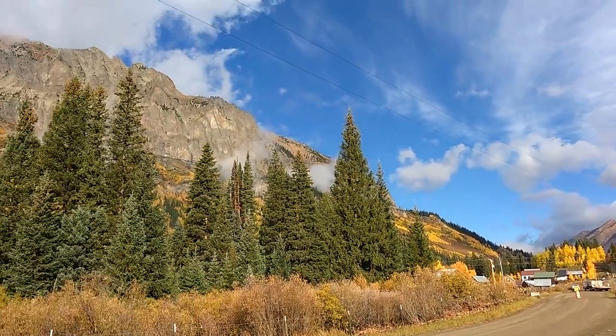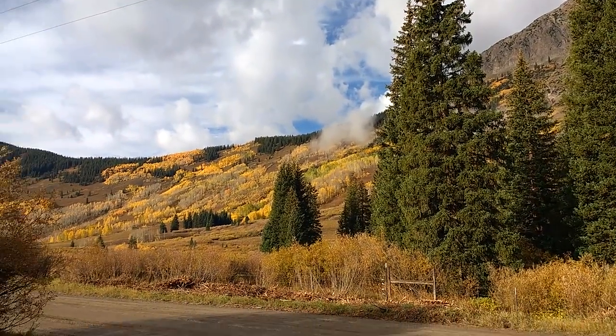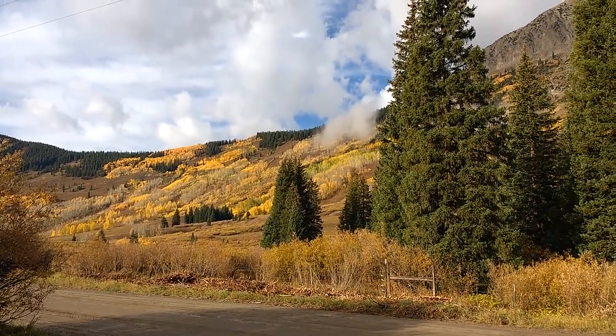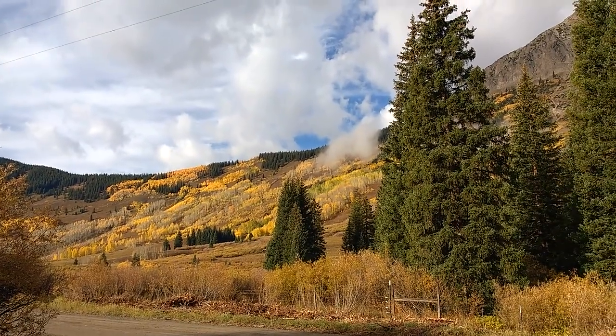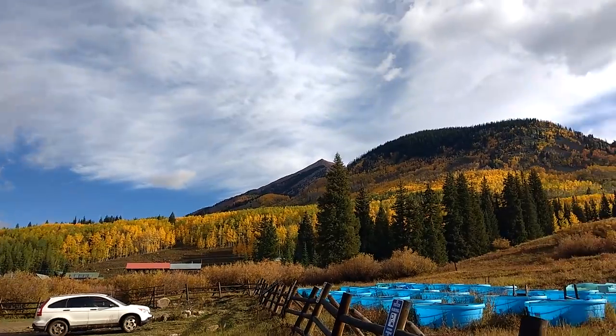Days like this are by far my favorite to shoot on, especially when you have all these low-hanging clouds in the mountains. It's kind of rare, especially since this year there hasn't been hardly any rain out here, so it's definitely a nice treat compared to just normal blue skies all day.